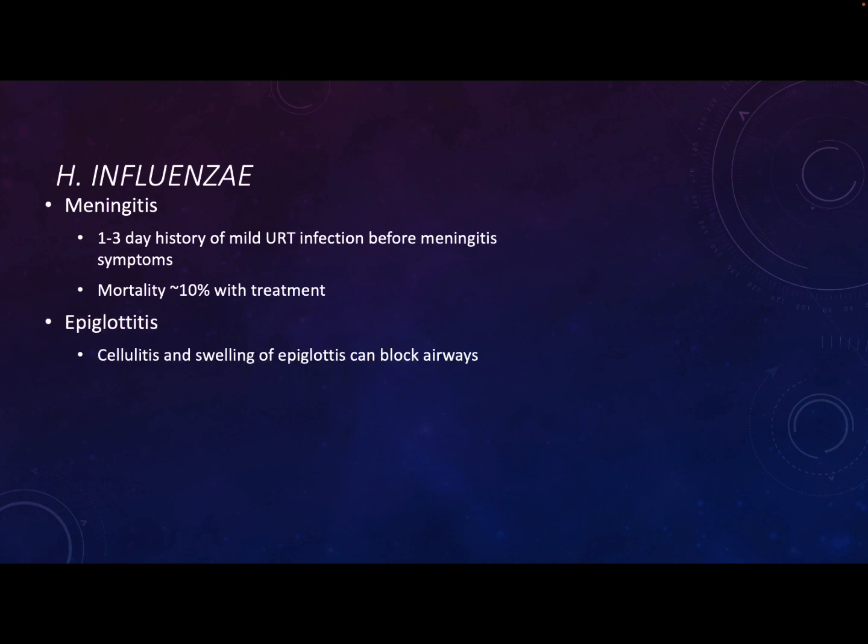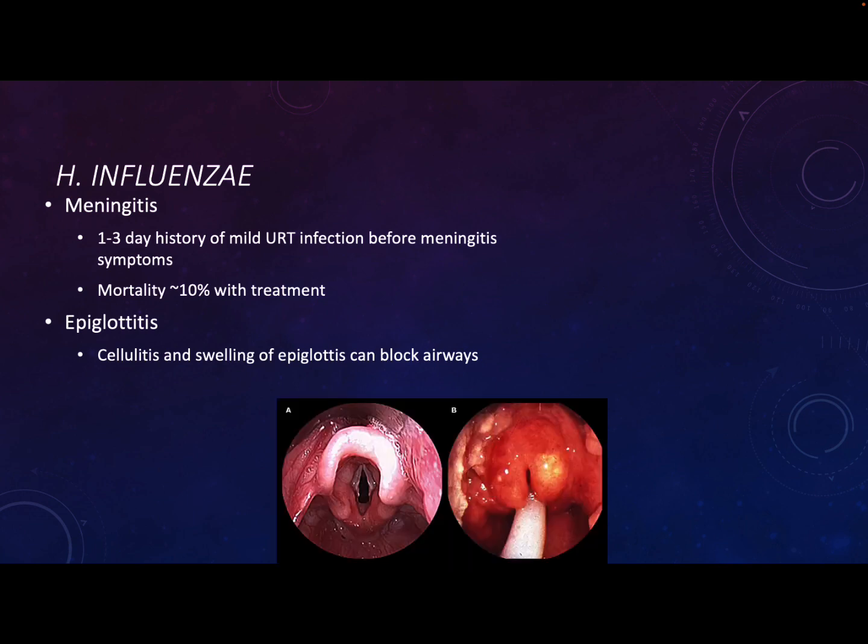Now, one of the things that this bacterium does that we really only saw with Corynebacterium diphtheriae is this bacterium, Haemophilus influenzae, causes swelling of the epiglottis. And remember, the epiglottis is that tissue that protects you from inhaling your food. It blocks the windpipe as you're trying to swallow food or drinks to keep you from aspirating whatever it is you're trying to consume.